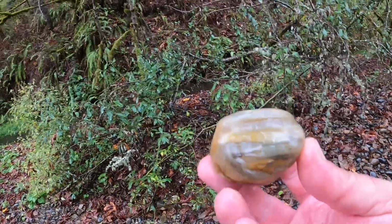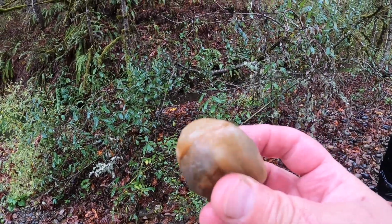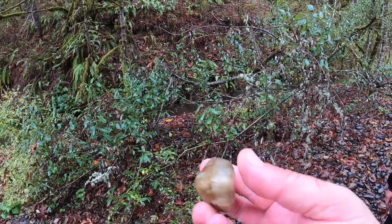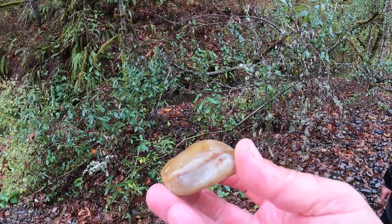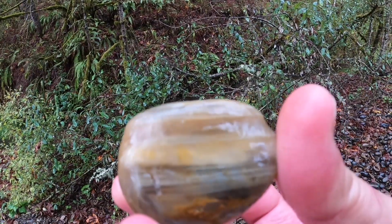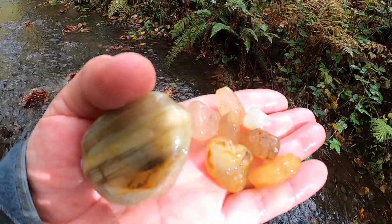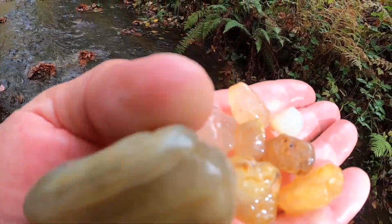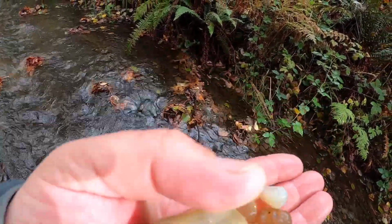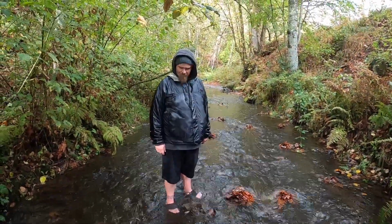Found this guy. Big old bands in there. Really cool agate. All sorts of crap going on in there. There's all the juicy gems from the way down. Nice different colored stuff. Awesome. Eric, thanks for rolling through the swamplands with me.